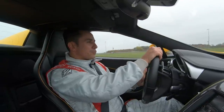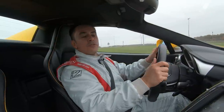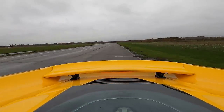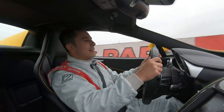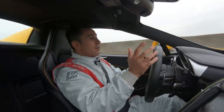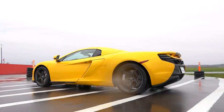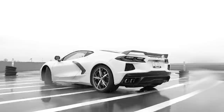Another neat thing it does is at really high speeds, if you kind of let off the throttle a bit, the wing goes up a little bit just to provide a little bit of downforce, help keep the back end stable. So that way you're not going to get any sort of throttle off oversteer or anything like that with the car. So it's really neat how McLaren engineered the aerodynamics to work with the driver in terms of the inputs and also the current situation with the car. Again, no surprise from race car engineers.